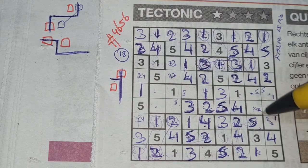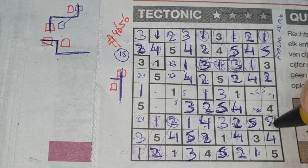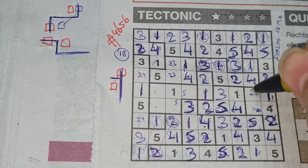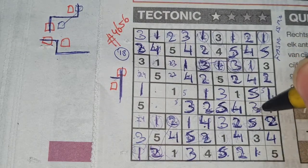We have marked those two boxes with a 2. Now we have a 2 there, so this box can't be 2 anymore. That box should be a 2, and I've eliminated the 1, so the 1 goes there. And I've eliminated the 5, so the 5 goes here. 1 box left in this area for number 3.